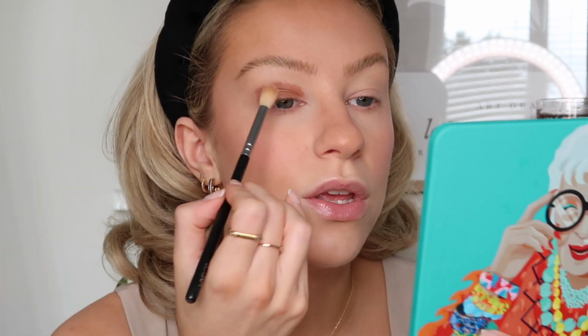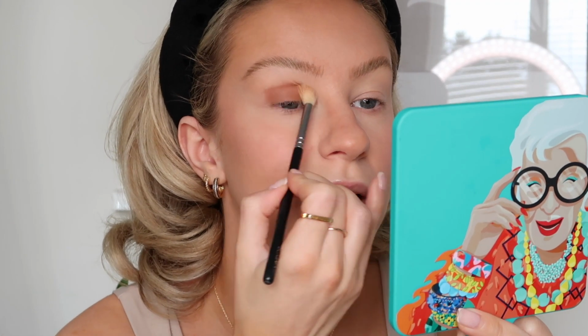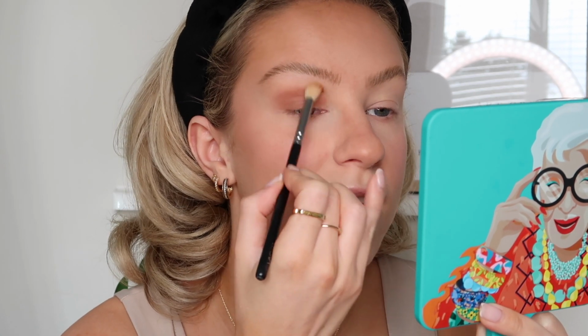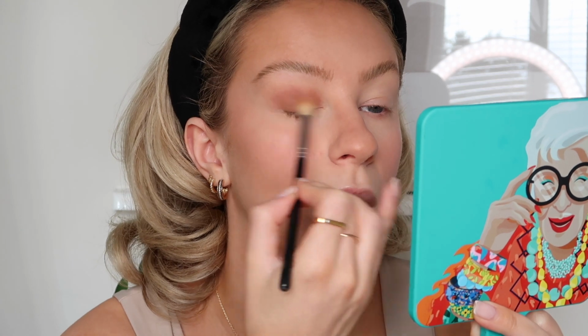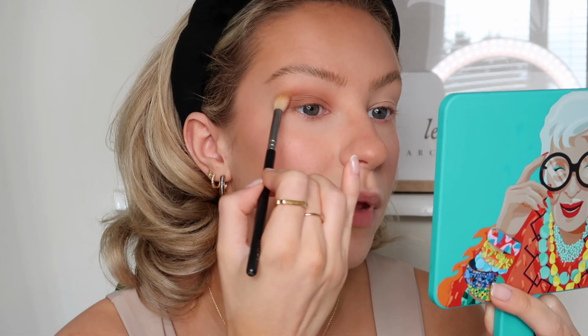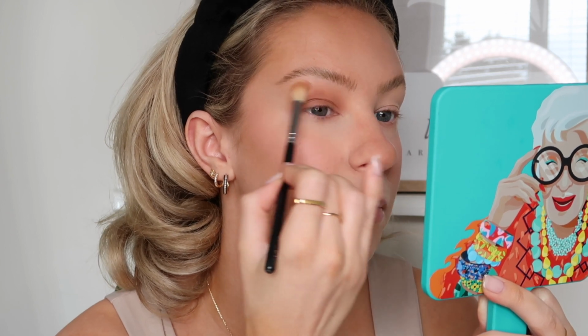But I am going to use a fluffy brush. I'm just going to blend this out. I'd say the colour of this is really comparable to if you love bronzer on the eyelids. It's just that really soft warm brown. Love it. And of course, because it is a pencil formula, it does just set and doesn't budge, which we love. Super simple, super easy.